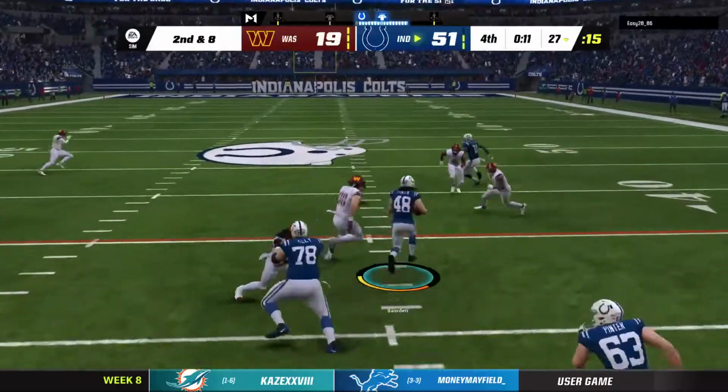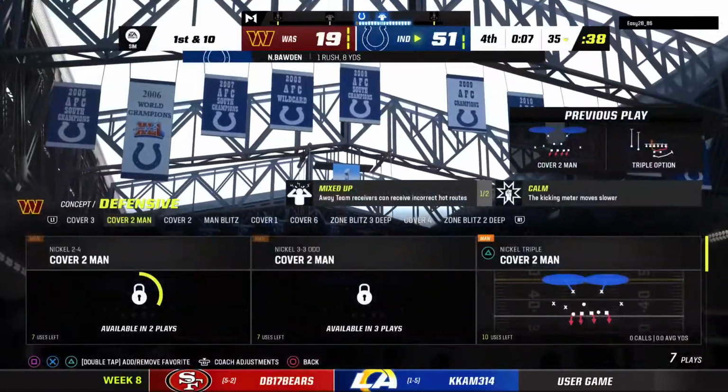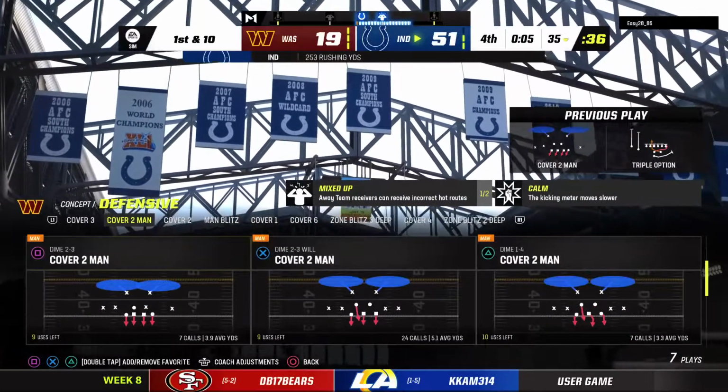Now a first carry for their fullback. That one a first down pickup of 8.